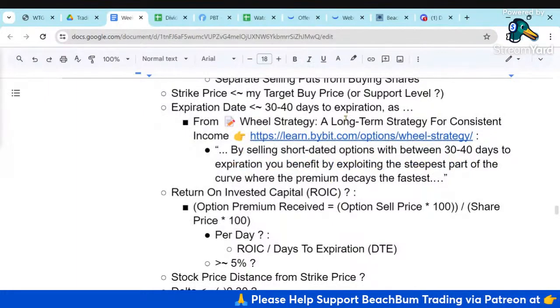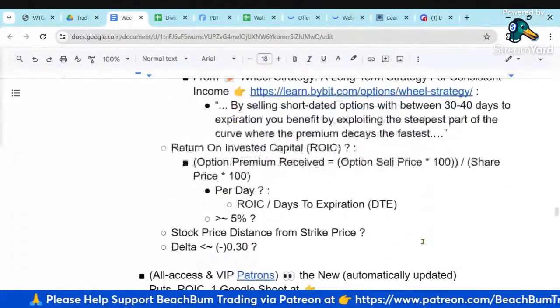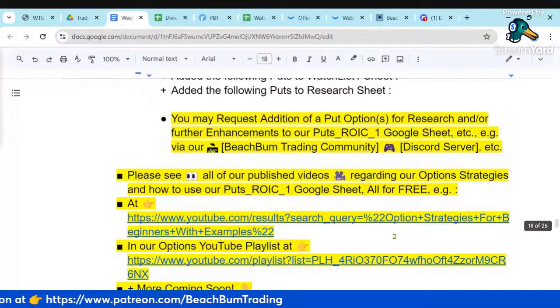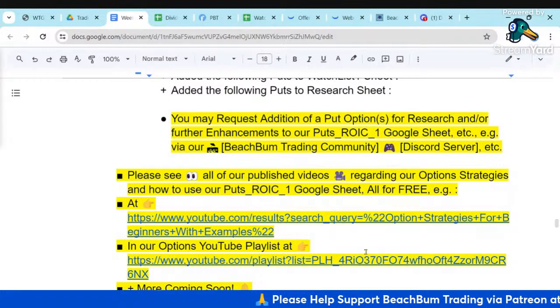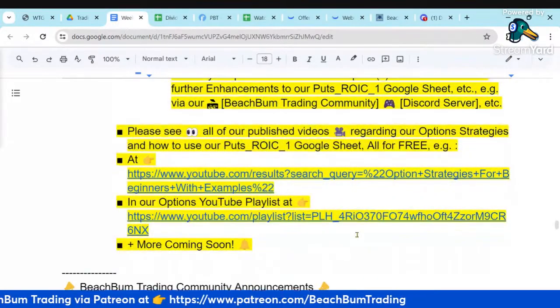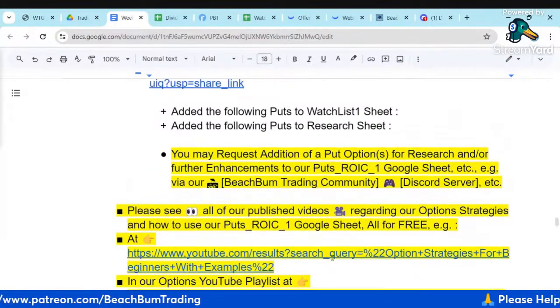If we happen to get assigned, then we use the wheel strategy to generate further income. And you can see our criteria for selling puts. We also have a whole series of videos on how you can use our Puts ROIC Google Sheet to identify opportunities to sell and then buy back puts, titled Option Strategies for Beginners with Examples. And we also have a whole series of videos in our options playlist on other topics related to making money trading options.